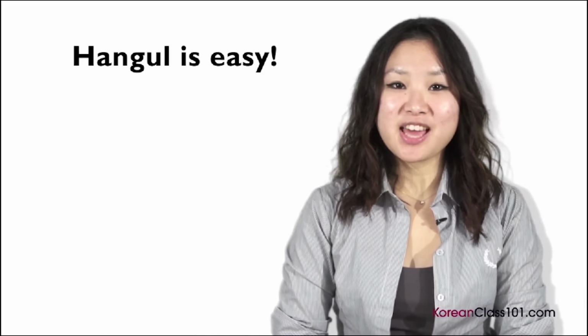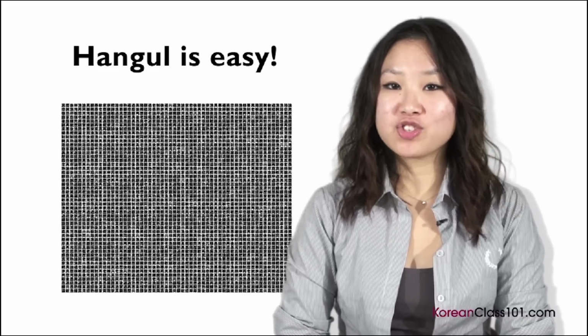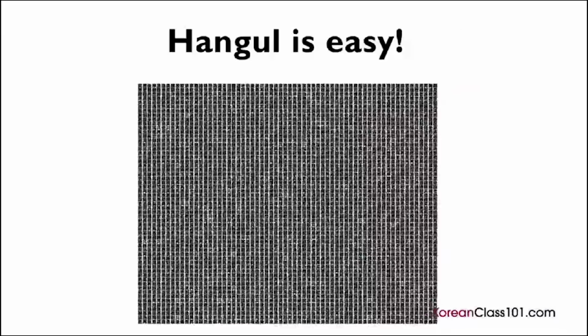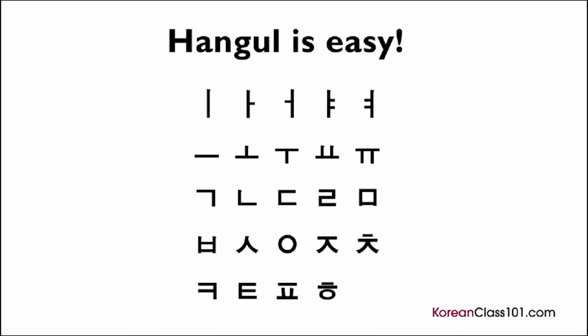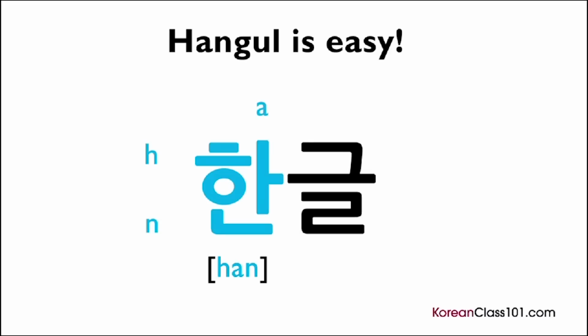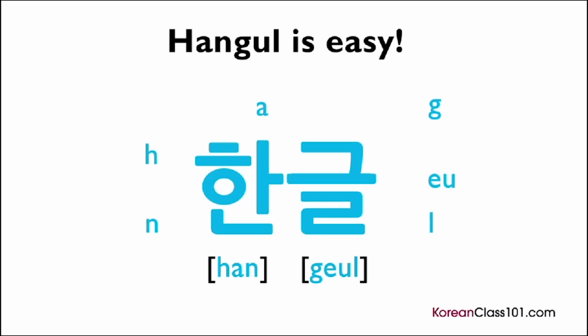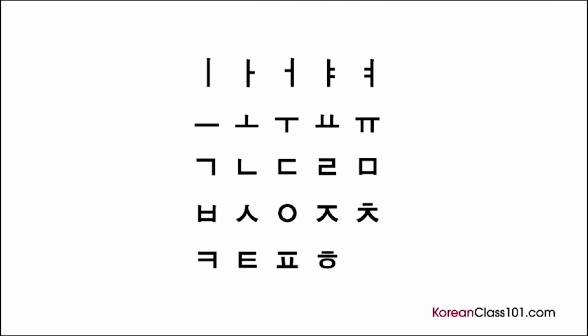Hangul is easy. For one thing, it has much fewer characters than, say, Japanese or Chinese. There are only 24. We use these 24 characters in different combinations to form syllables. Each block of characters equals one syllable. Here's an important rule you need to know about these blocks. Each block needs at least one consonant and one vowel. You will see what we mean when we start to look at some characters.